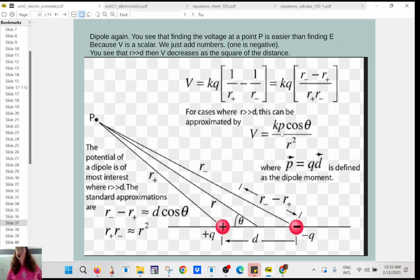And what do we find here? What is P? Do you remember what the physical quantity P is? Dipole moment, right? It's a vector. It goes from minus to plus. Because in physics and chemistry they go from plus to minus, right? But we want to go from minus to plus. So that will be the dipole moment. And that will be the voltage at a given point around that dipole at a large distance.